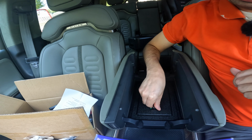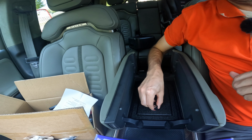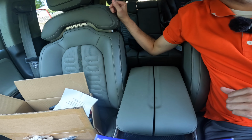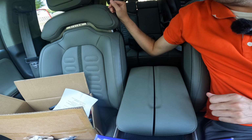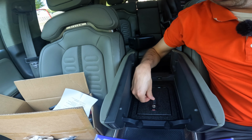So you can see I can close this up, lock it like that, change our dial, and that is going absolutely nowhere. Close it up like that, and no one is the wiser that it's even in there. And if they do go in, they're certainly not getting into this bad boy.